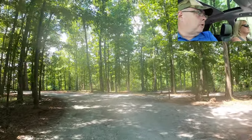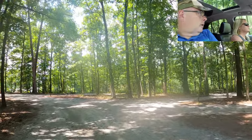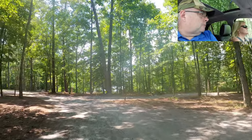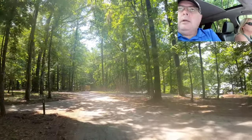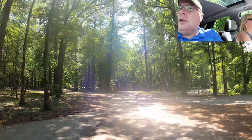So we've been here for a better part of a week. We were here for the dedication of the monument for the Khobar Towers bombing survivors, which I'm one of, thankfully. We're going to turn into one of these spots up here so we can show you the river.